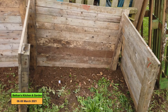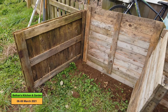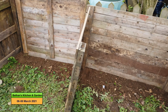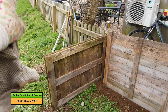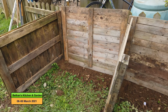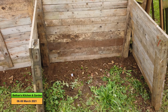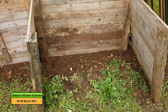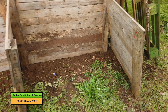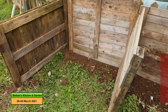So this is roughly where it's going to go. Should be big enough for what we need. It's really just for me to turn the compost heap that's over there and bring it to here for this next stage, and then I might just use this for rotting manure. So we'll see anyway. So yes, I'll get on now with levelling the ground, and then we'll put them in place and screw them in.